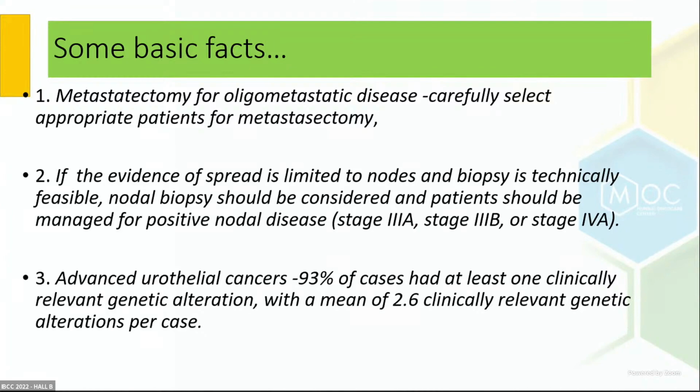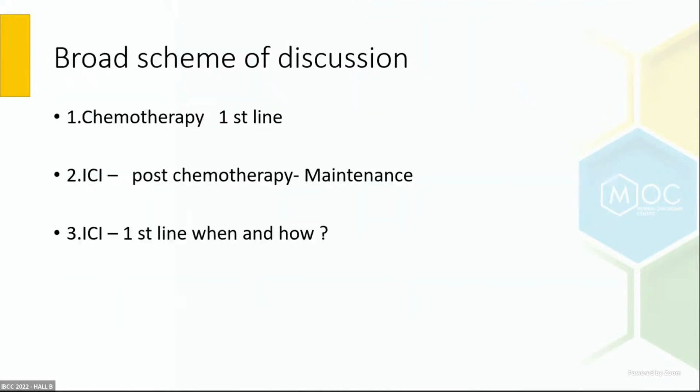So if you do an NGS, there will be 2.6 clinically relevant genetic alterations found in an NGS report. So it's worthwhile, or it's prudent, to perform next generation sequencing on a histopathology specimen. You are likely to find some actionable mutation, as we will discuss down the line.